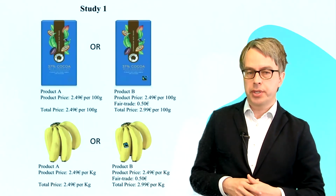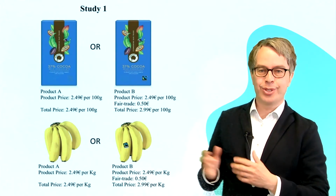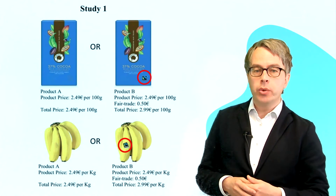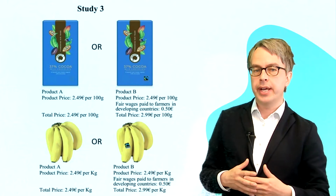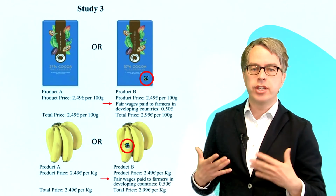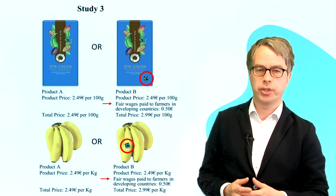In each of our studies, we varied the presentation of the price formats. For example, this image illustrates what participants encountered in study number 1, where only the fair trade logo differentiated the fair trade product from the conventional one. On the other hand, the products in study 3 included the fair trade sticker plus a justification of the fair trade price component that stated fair wages paid to farmers in developing countries.